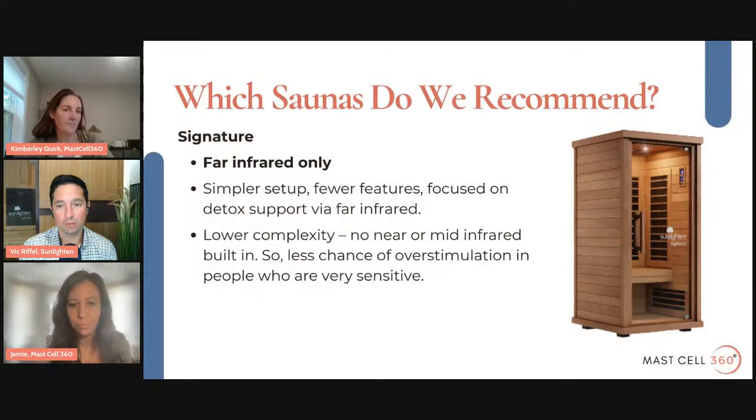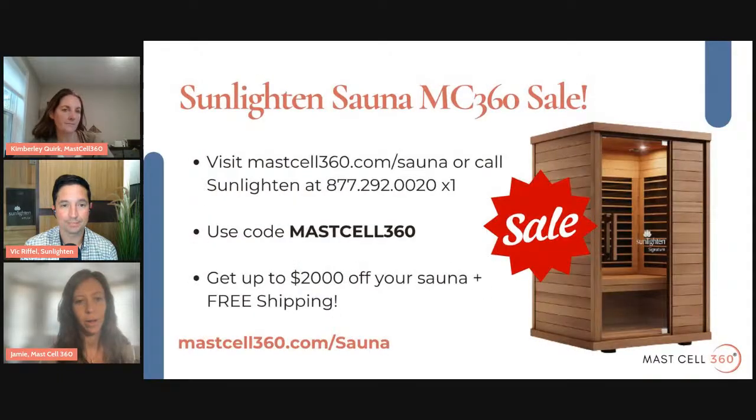In that far infrared, it just does so many different things. Talk about foundational benefits. I mean, it's a great one, and it's in a bunch of different sizes too. So the Signature is another great one, and at a lower price point than the Impulse, and then the Amplify too.